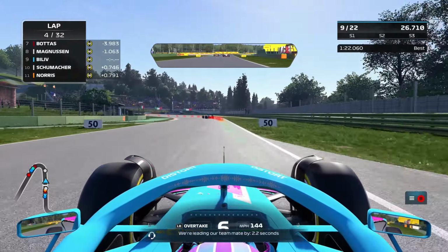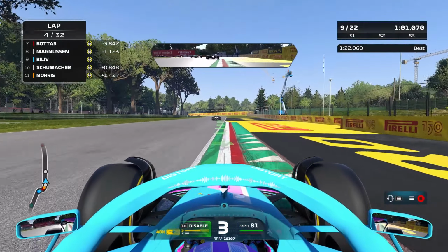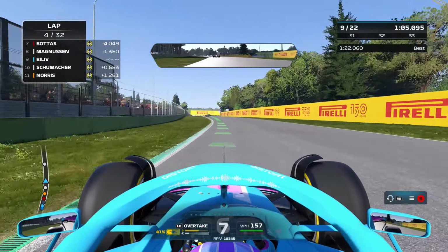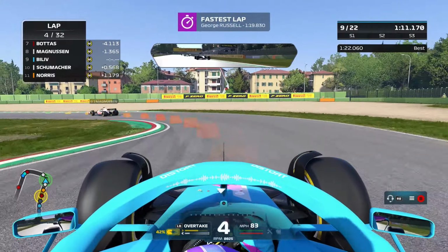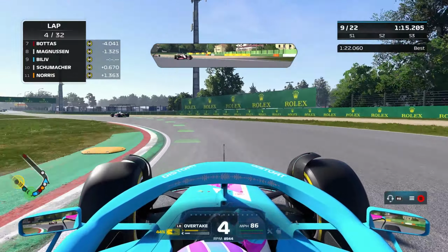And he went a little bit wide. So hopefully I can gain a little bit of time off that. Going to use full ERS along here because I really want to get a second ahead of Norris. But it's not going to work. I'm not even going to bother using it anymore, actually, because I had a really poor exit from that corner. He's already gained so much on me. So I've got to save it for the straight where I'm actually going to be able to make use of it to stay ahead of him when he's got DRS.